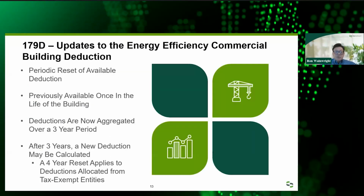So that kind of brings us to also some updates. There's also now what is referred to as a periodic reset of the available deduction. So what do I mean by that? Previously 179D was really a one and done. You were only eligible to use the 179D energy efficiency deduction one time during the entire life of the building. Well, they've expanded that now. So now every 4 years, it really resets to where you now can claim the 179D deduction again.